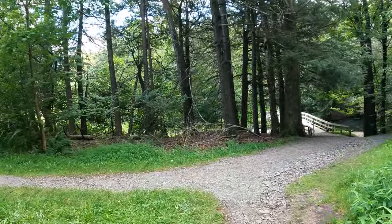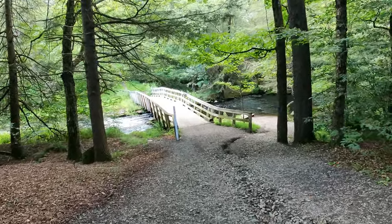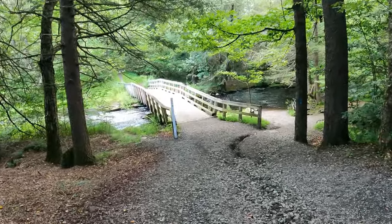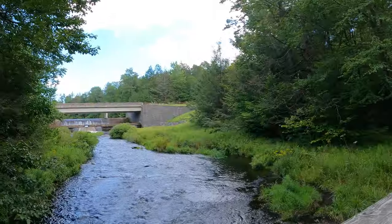Promised Land State Park has over 50 miles of trails for you to discover, with varying lengths and difficulty ratings. The park office offers a brochure to all of the hiking trails, as well as maps.